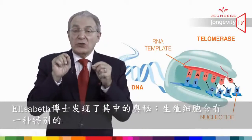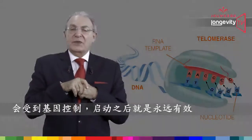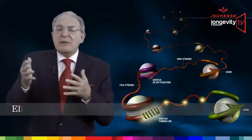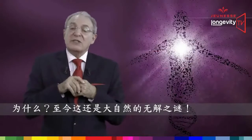Elizabeth found out why. The germinal cells have a special enzyme called telomerase, which is genetically controlled and activated permanently. When telomerase is activated, it will rebuild every piece of telomere which is lost, and this is almost magic, piece by piece, brick by brick. So why is it not the same in all the other cells? Elizabeth Blackburn found out that all our cells possess telomerase, but unfortunately they are in a sleeping state. Their gene is repressing them from working. Why? Well, it's still a secret that nature is keeping.